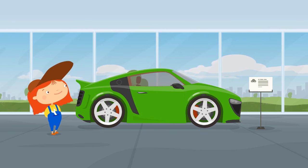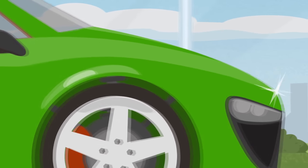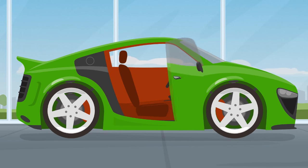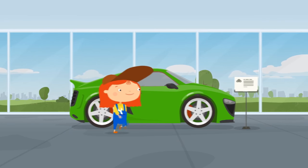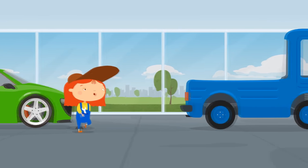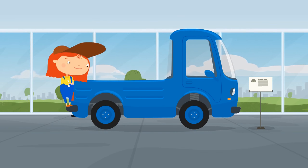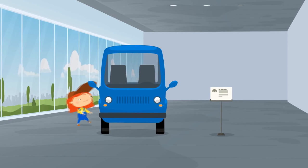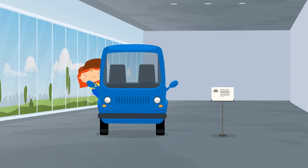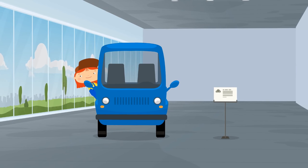Another sports car, except it's green this time. Let's look inside. Too little space as well. Do you have any bigger cars? Look, a small blue lorry. It's made specially to transport goods. Sit inside, Dr. McWheelie. No, you don't like it? You would like a more comfortable cabin.